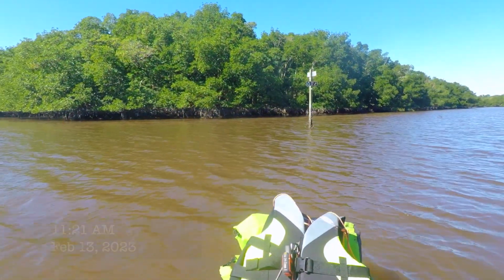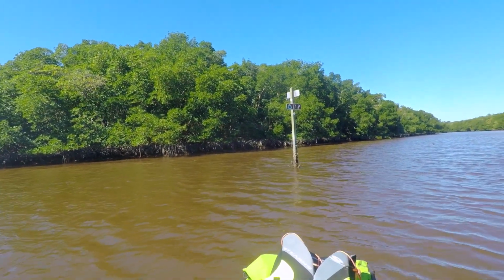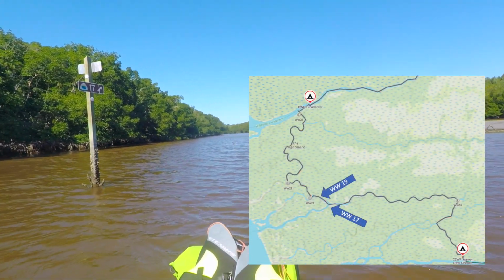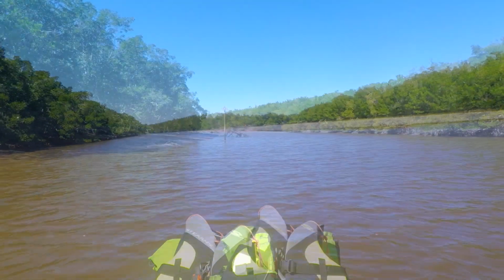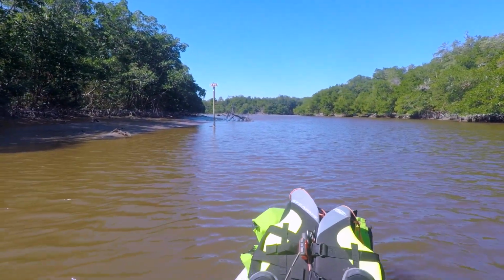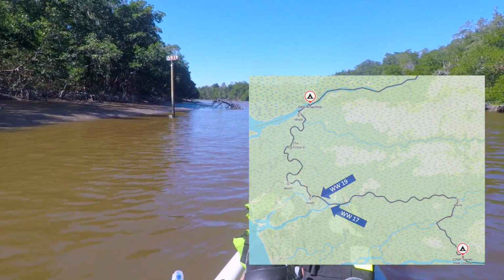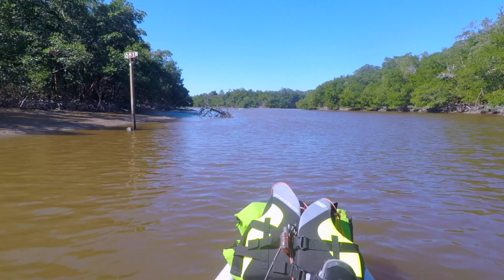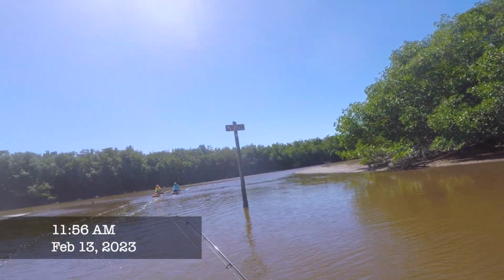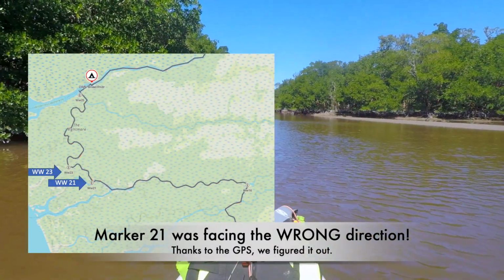Now marker 17. Well, it's really shallow here. My pedals are bumping. Heading up, I think this is technically still part of Broad Creek. Looks like there are some pelicans, or at least one pelican over there. Another little wading bird as we pass marker 19. I guess if you go in the other direction, that works out fine. But we are going this way.